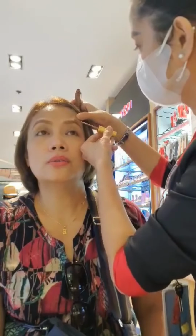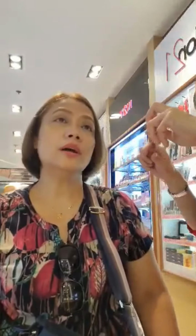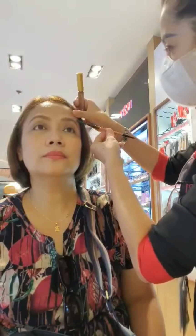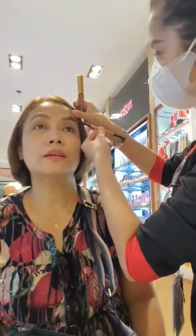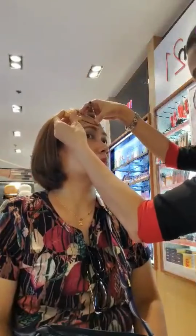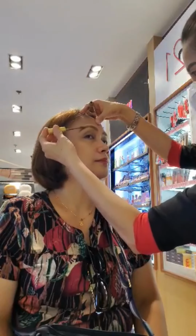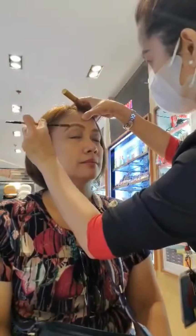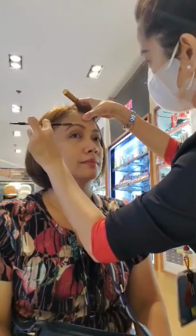Oh. To enhance it. Oh yeah, very nice. Na enhance siya. Ay, nice. I like it. I like it. Achieved! I will buy that. No need for concealer kasi I have that one a lot. Ay, huwag na yan. Huwag na yan.